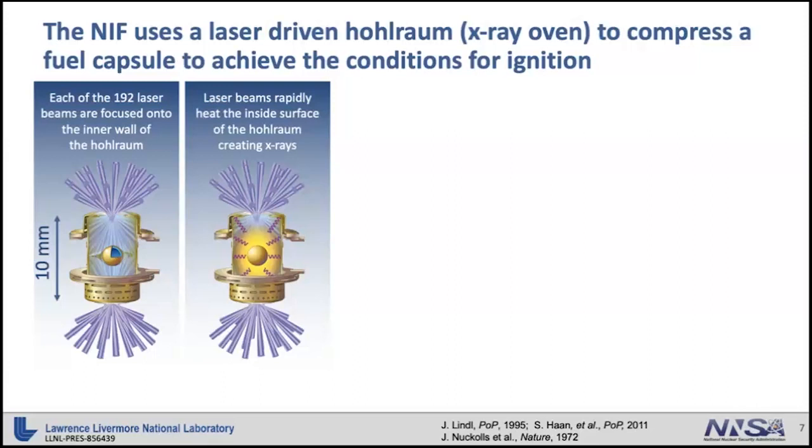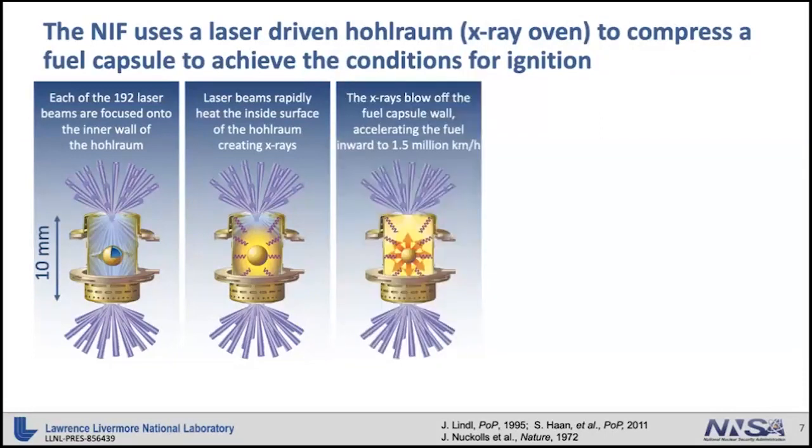And so that now heats the outer layer of this capsule. It pretty much instantly turns into a plasma and explodes outwards. And because you have Newton's third law and the rocket equation, that means everything on the inside of this exploding layer needs to go towards the center. That's the only direction it can go. And so now your capsule is imploding towards the center at a velocity of about 400 kilometers per second. That's about 1 million miles per hour.